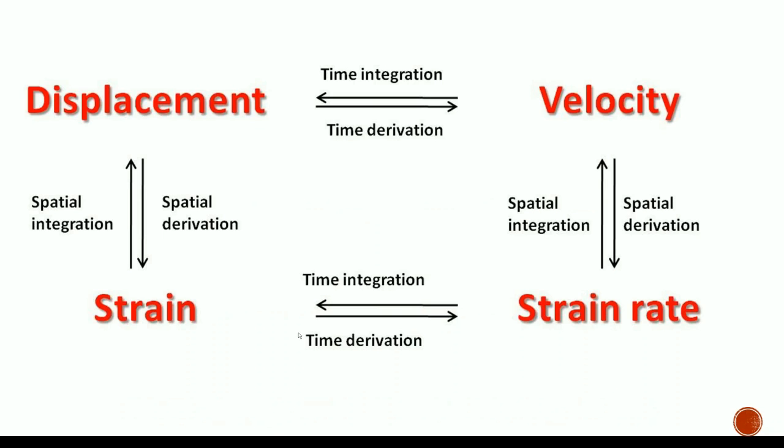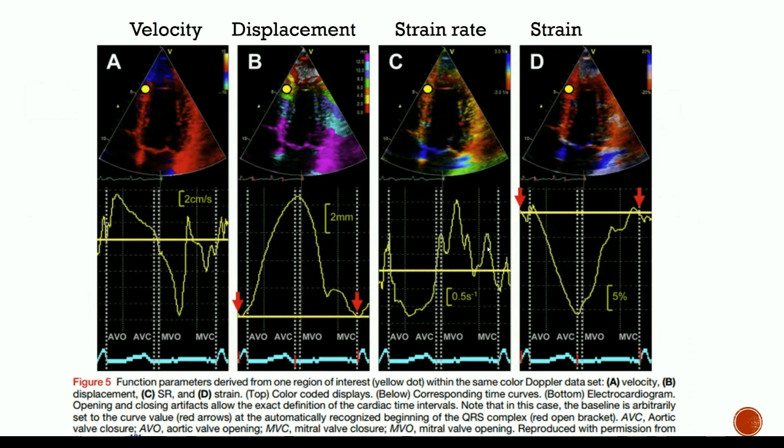Skipping a couple of these, on the theoretical basis, a lot of times we're measuring the actual strain rate. If we integrate this over time, which the machines do, we come up with a strain value. But even displacement, tissue Doppler velocity, strain, and strain rate are all related, either being derived or integrated over time. This is based on tissue Doppler: we come up with plain velocity of the tissue, displacement, strain rate, and strain. And as we talked about, just looking at velocity or displacement has a lot of errors introduced by myocardial motion and other artifacts.